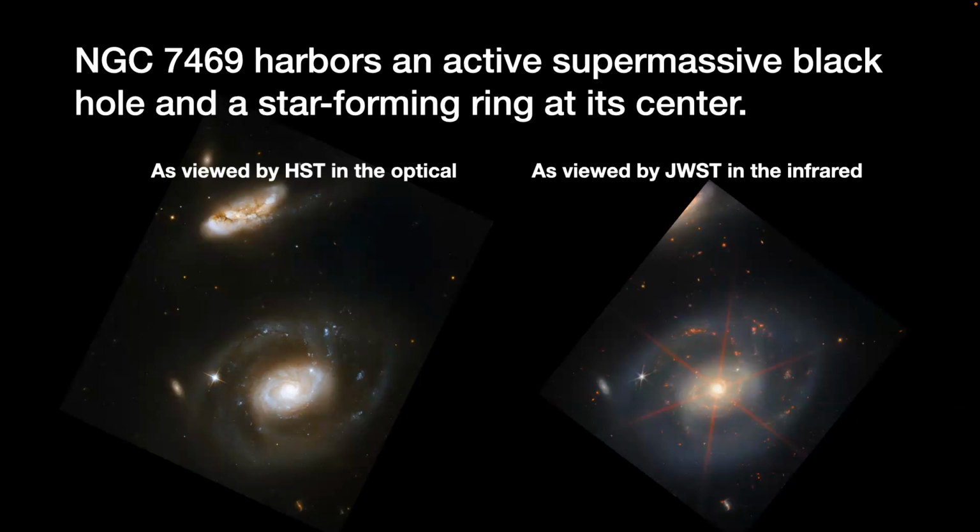Here on the left is the optical image from HST, and on the right, as you can see from the diffraction spikes, this is a JWST image. It's not as dramatic as VV114 that I showed in my title slide, because this is a face-on galaxy. You can see pretty well into a Seyfert 1, so you can see the central black hole, but you can still see that some of those dust lanes are getting filled in by the infrared emission that's now peeking through in the JWST image.